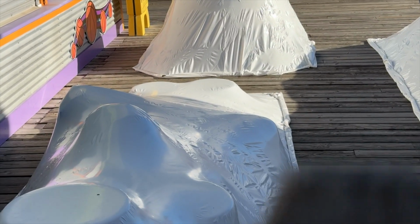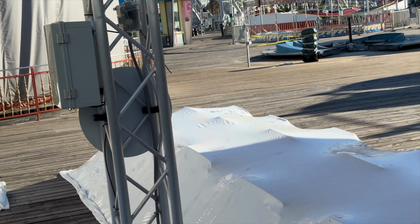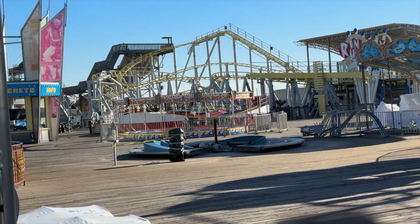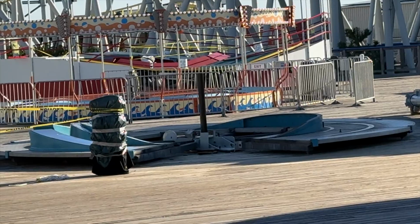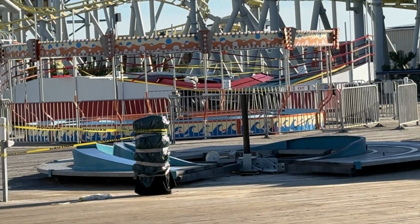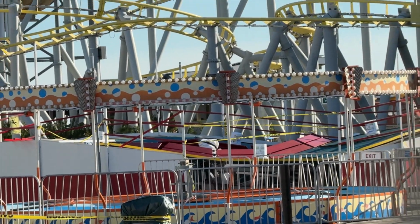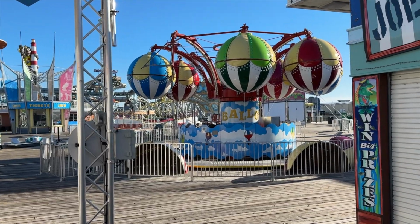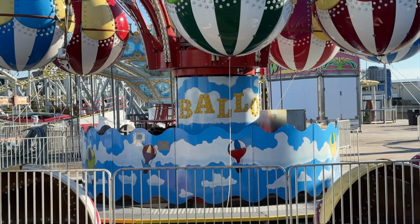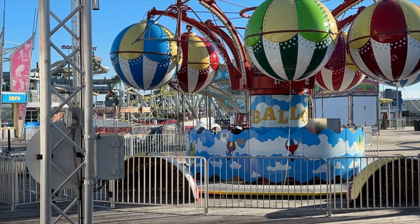Here's more parts of different rides. They put them on here instead of putting them in a shop. Makes more sense. Looking down, you can see one of the rides here being taken apart. More likely maintenance. You see the boats back here have been removed. And the Tilt, all its cars look like they've been removed. The Balloon Race has its bottom balloon baskets removed. They're really gondolas. They're on the other side.